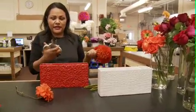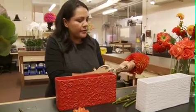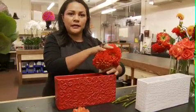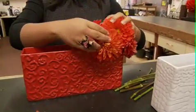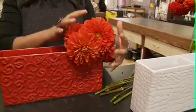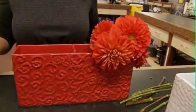Suggestions: always invest in a good pair of floral scissors. Wouldn't recommend using a knife only because they're dangerous. But normally you want to make sure that you cut them just short enough to fit in your vase, to sit in there and not get too tall to where they're popping out of your vase.